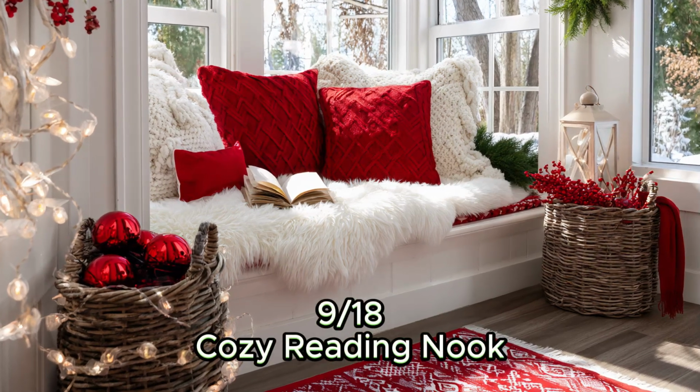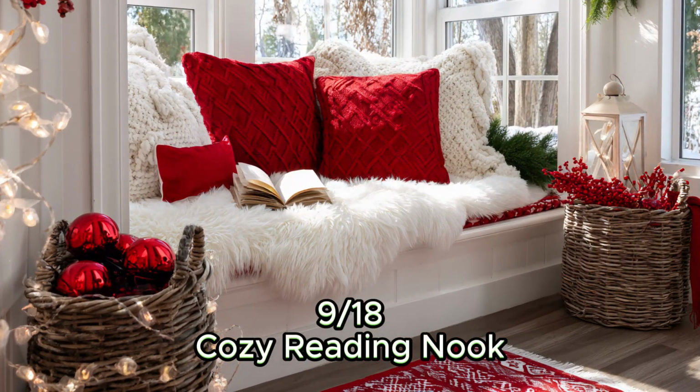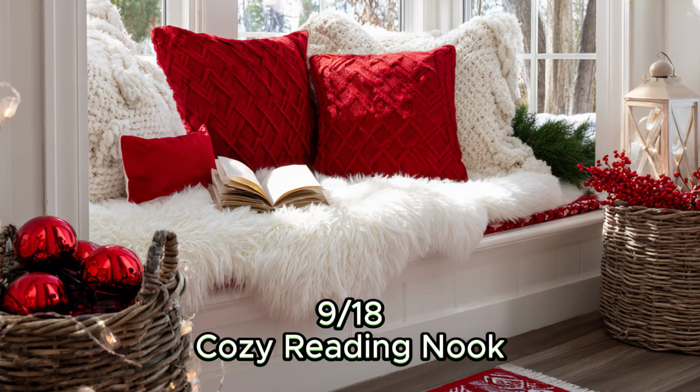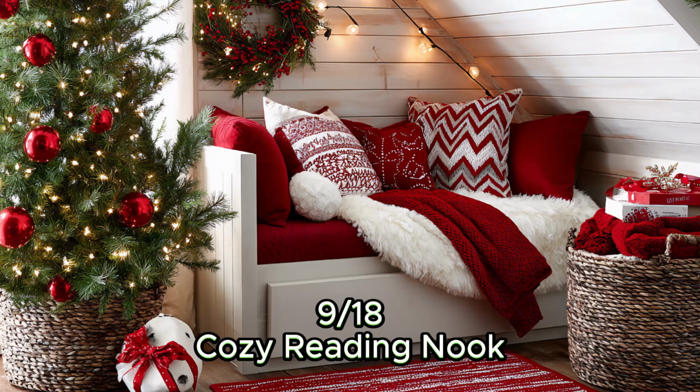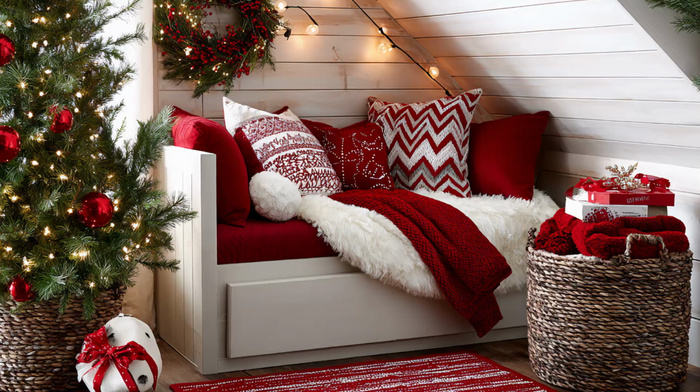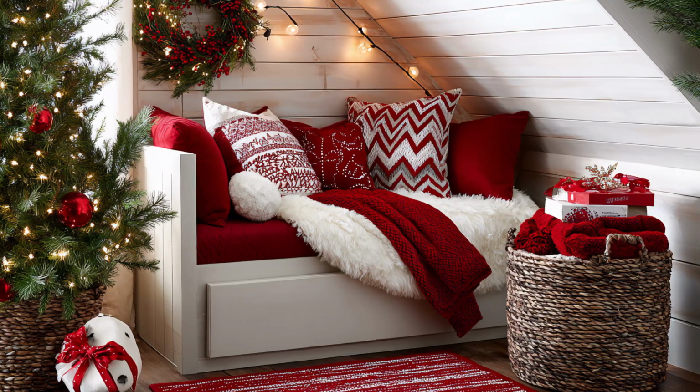Cozy reading nook. Create a festive reading nook with rustic charm. Use a comfy chair with a red and white throw blanket. Add a small wooden table with a vintage lamp and a stack of holiday books for a cozy vibe.